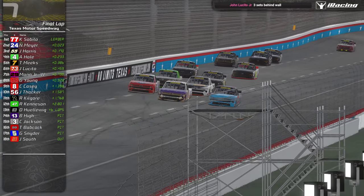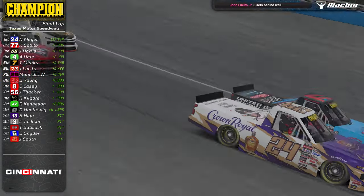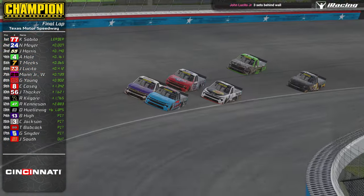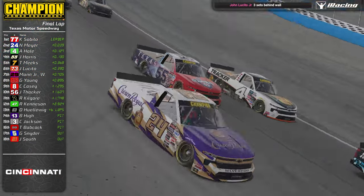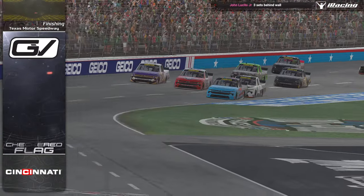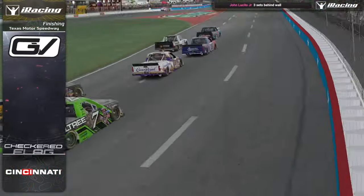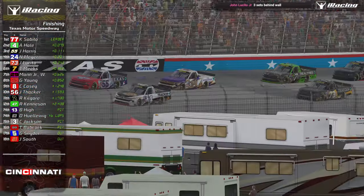Coming out of turn number two, Keegan Sabilo almost down to the apron, defending his position. Contact entering turn number three. Second first, same as the first for Keegan Sabilo, or no? Instead, he shucks the 24 out of line. They're three wide for second, and it's going to be Keegan Sabilo at the line to win at Texas Motor Speedway in the Champion Power Equipment Truck Series.